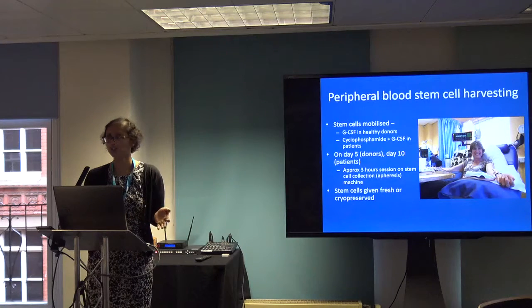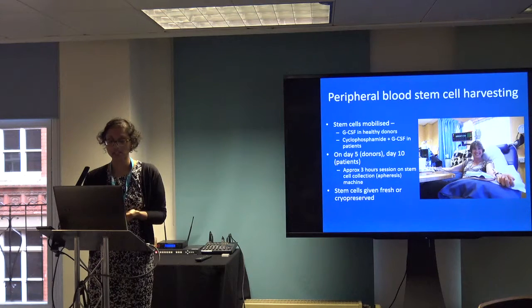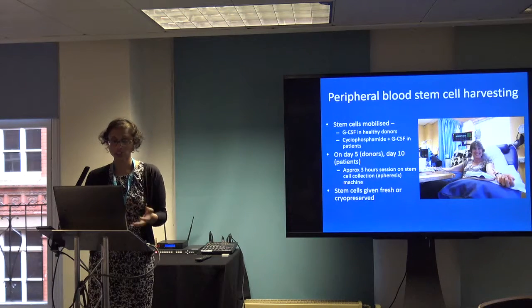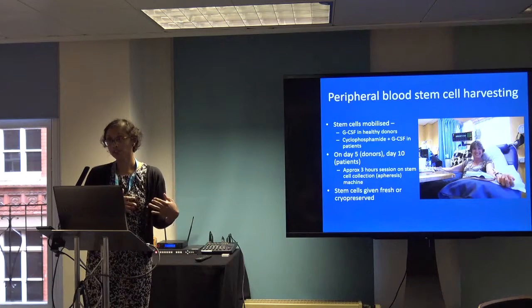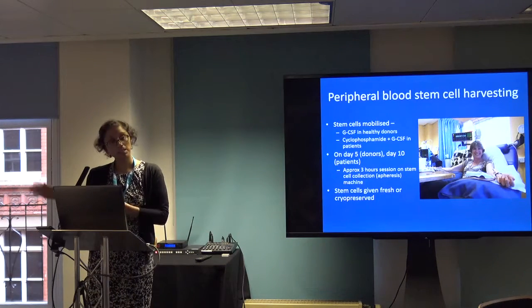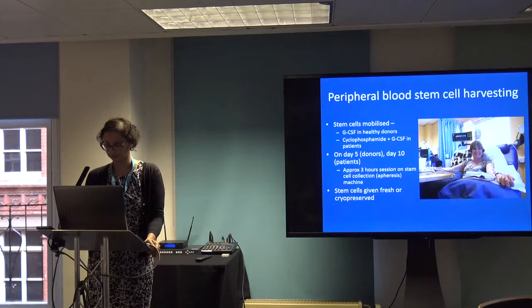And so it takes a good few hours to collect enough stem cells, and sometimes people need to come back for a second day's harvest. And so those stem cells may either be given, as I've said, fresh to the patient, or usually if it's an autologous donation, you would donate those stem cells and they'd be frozen down so that you would then be admitted later on to actually go through your autologous stem cell transplant, and those cells would be thawed and given back to you.